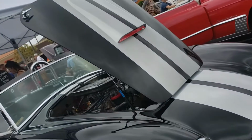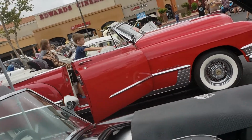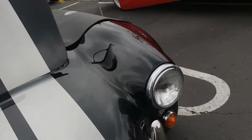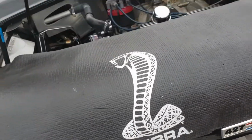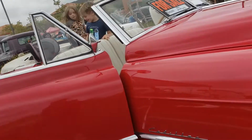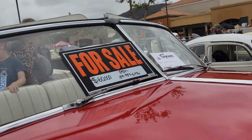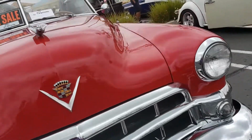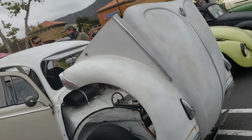And this one, look at this engine, this Cobra. 1965. This is the Cobra Mustang from the past. 1965. Look at this mad Cobra. That's a Ford. And this is the Cadillac. It's for sale, this Cadillac. $60,000 for this. Whoa, $60,000 for this Cadillac.